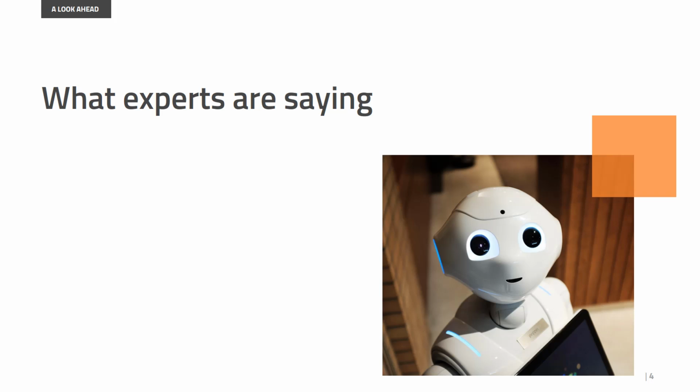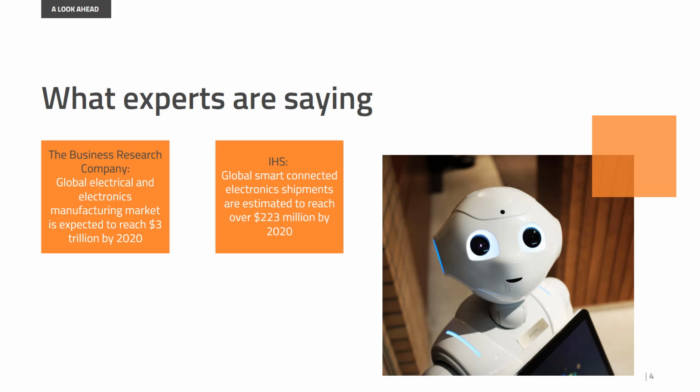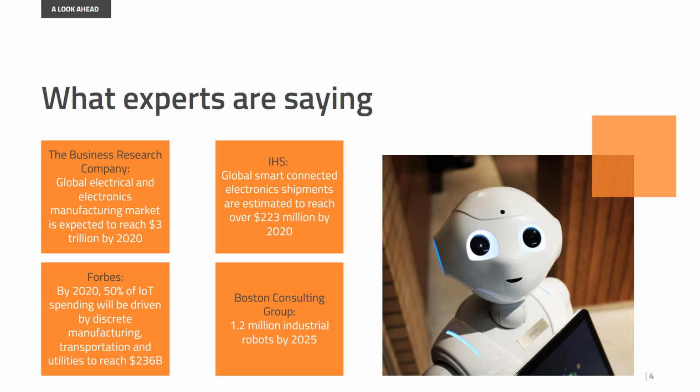Industry analysts are forecasting cost reduction changes driven by the adoption of these new technologies and digital transformation. For example, the Business Research Company is forecasting the global electronics manufacturing market is expected to reach $3 trillion by 2020, with Asia Pacific as the largest market by geographic region and China the biggest market by country. According to the Boston Consulting Group, in 2016, 1.2 million industrial robots are expected to be deployed by 2025. That's indicating a rise in automation and robotics technology adoption to improve productivity and reduce production costs. This was just a brief look into what's coming. Now let's explore the current challenges for the high-tech and electronics manufacturing industry.